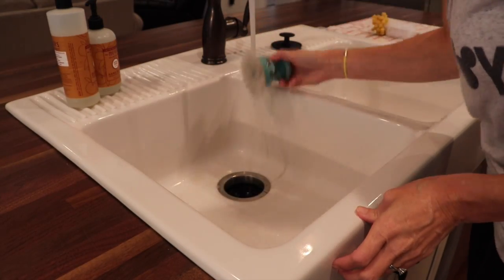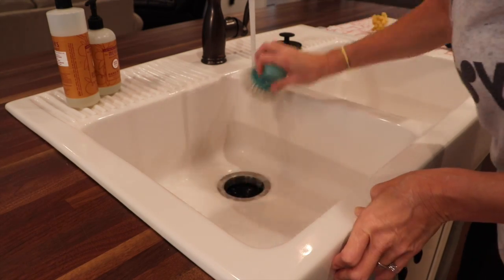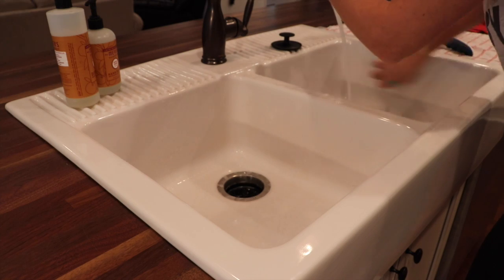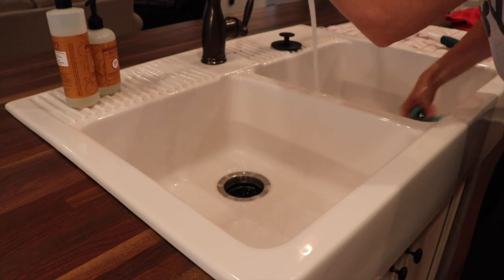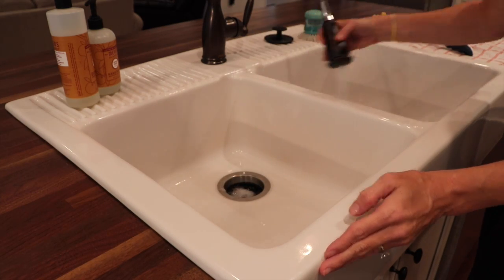Another thing I do in the kitchen in the mornings is wash the inside of my sink out. I like to do this anytime I get the dishes cleaned out of my sink, just because it is a white sink and so it will stain pretty easily. And I just use the Mrs. Meyer's dish soap to do this, and this one is in the apple cider scent.